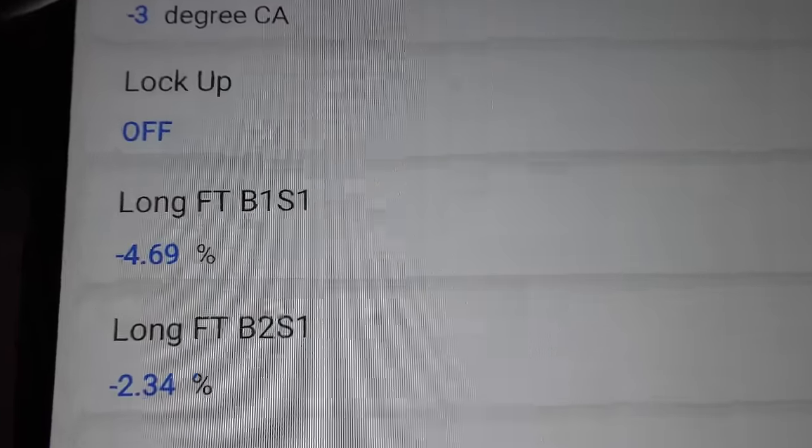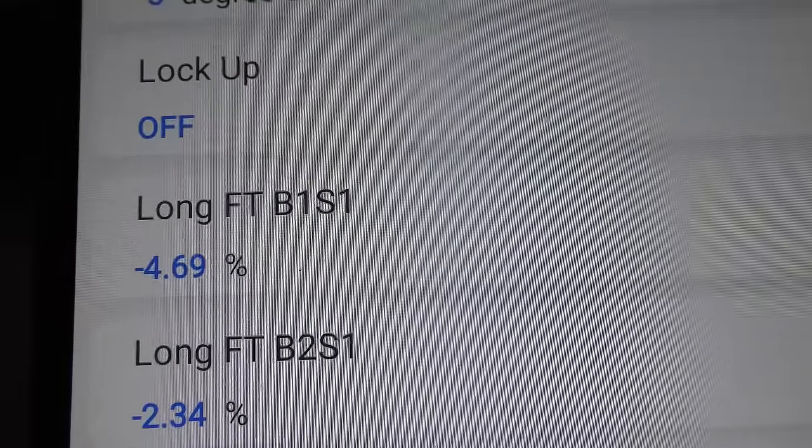The long-term fuel trim on bank one sensor one is subtracting, and on bank two it's subtracting 2.34%, which shows they're not running perfectly evenly, but on any other car, that's not bad with 200,000 something miles. But on a Lexus, that's not good enough. I would say put some good fuel injector cleaner in it, like that ATS stuff I've been talking about for a long time, and clean them out, because it's subtracting fuel. It's running a little bit rich. The droplets probably aren't spraying right because the injectors are probably a little dirty. I'd put some cleaner in for that.